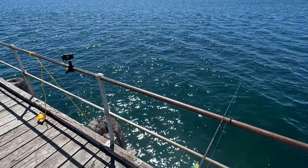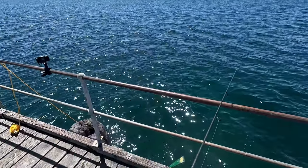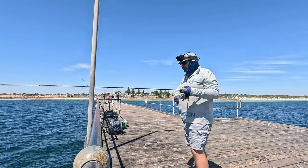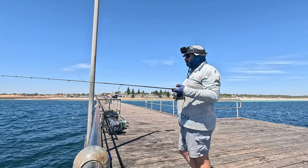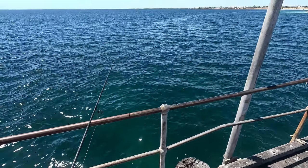Had a couple of little bites and then it's disappeared. Wonder if we've been baited. They weren't big bites. They did feel a bit whiting-ish, but I have seen a gentleman catch a King George whiting here before. It's actually at night. It was a good 38, 40 centimeter one from memory. Keeping my eye on that teaser as well.